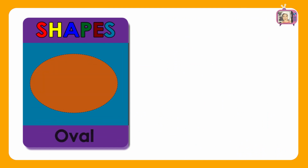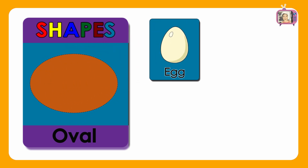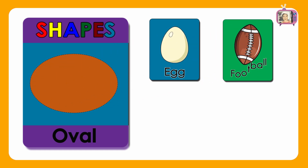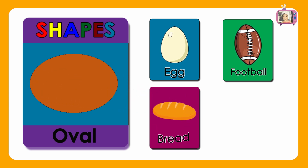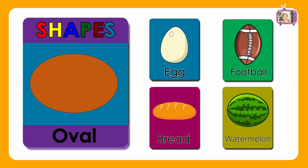Next shape is, it's oval. Oval is like a circle that is flattened so that it is like an egg or an ellipse. Can you find oval shapes around you? An egg, brilliant. How about a football? Outstanding. Oval can be seen in many things. Even a bread. Brilliant! A watermelon. Outstanding! Oval can be spotted everywhere around you.